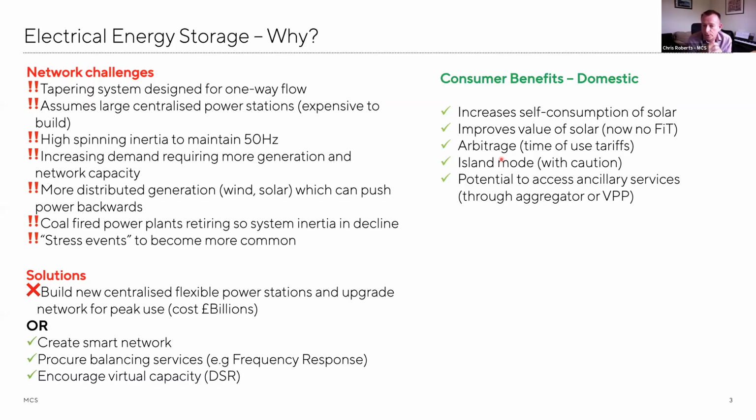And this presents an opportunity for people to use battery storage to charge the batteries when they've got lots of free electricity, or cheap electricity, either because of time of use tariffs or from solar, and then discharge those batteries during the times of day when buying electricity would be far more expensive.